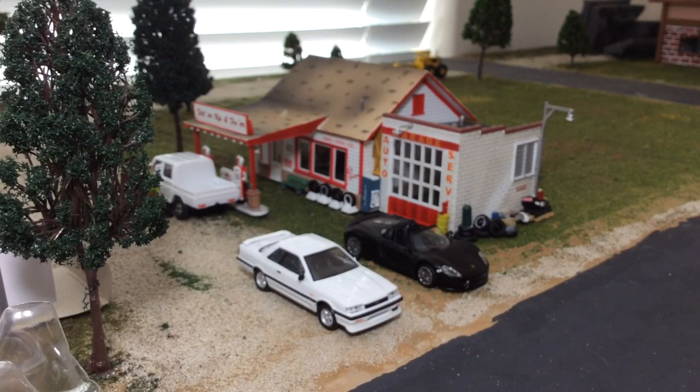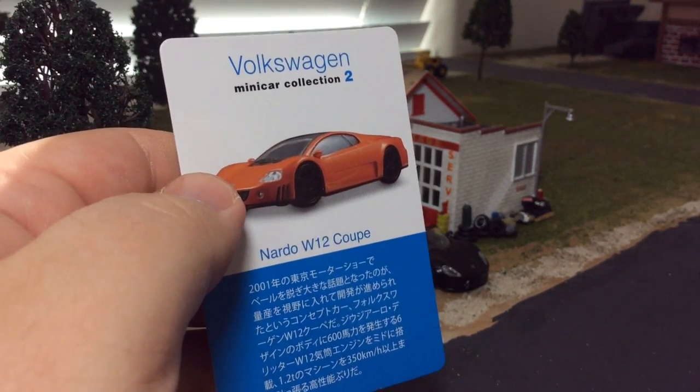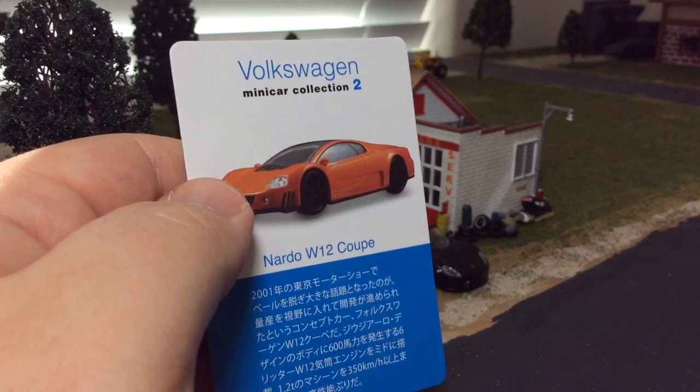The next one here, he had all three. So I've noticed with Kyosho, when they release a car, it seems to be 3 different color variations. They all come with a little card too. So, for example, this next car is the Volkswagen Minicar Collection 2. It's the Nardo W12 Coupe.